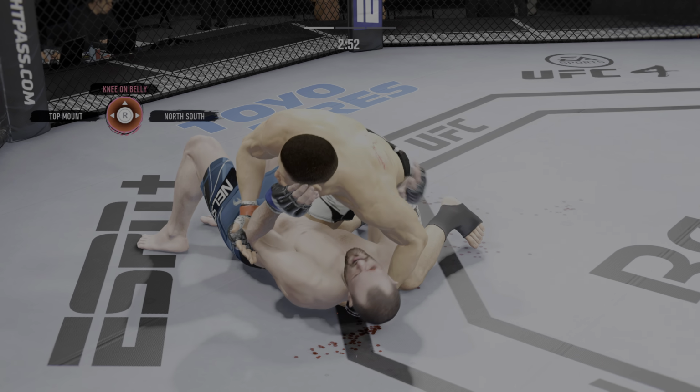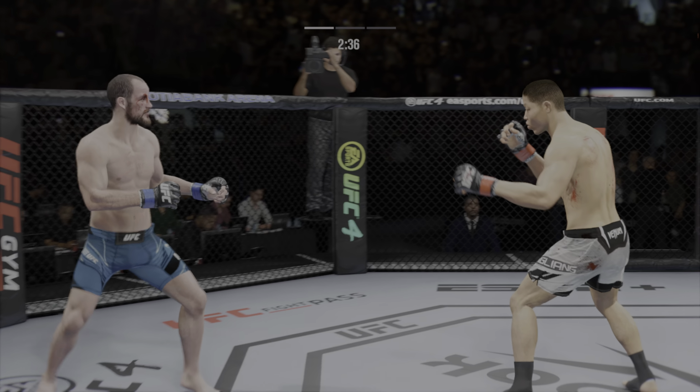He's putting him in exactly the positions he needs to be in right now. He's able to relax here. And he understands, being a veteran of so many fights, that as long as he's on top, he's winning. He feels like he's winning here.